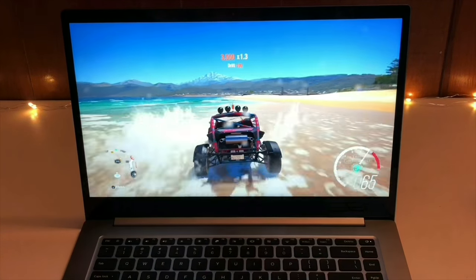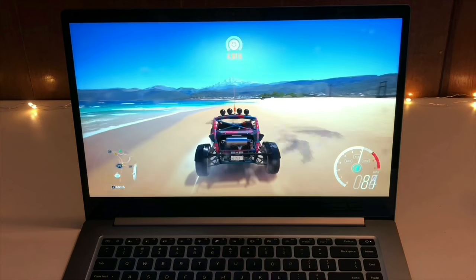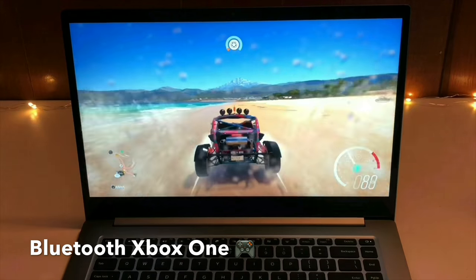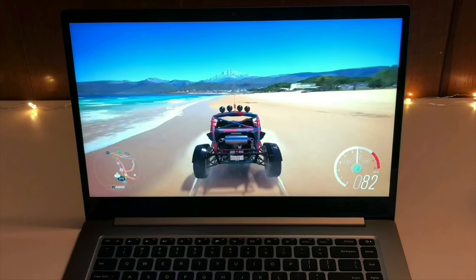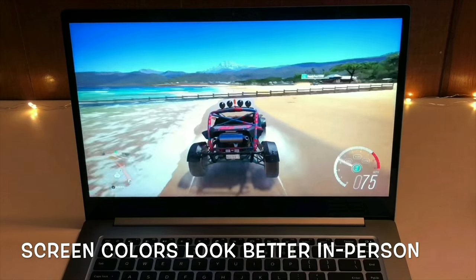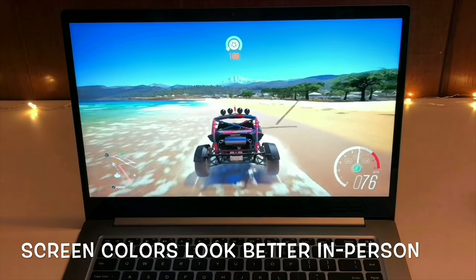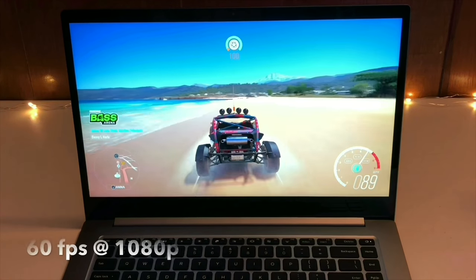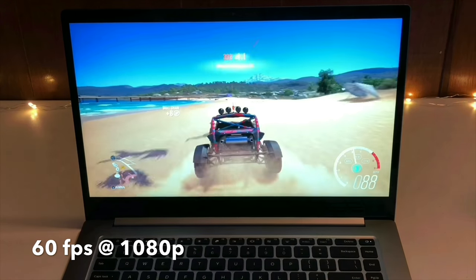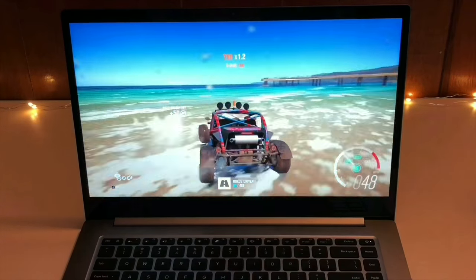So here we are playing Forza Horizon 3, and I do have it muted because I don't own these songs that are in this game, but I am using an Xbox One controller wirelessly through Bluetooth, and it's hard to capture the gameplay filming the screen of the laptop, so it does look even better than what you are seeing on my actual laptop screen. But this is to show you that it's 60 frames per second. This is what the graphics look like playing on the medium settings. It's doing its job.